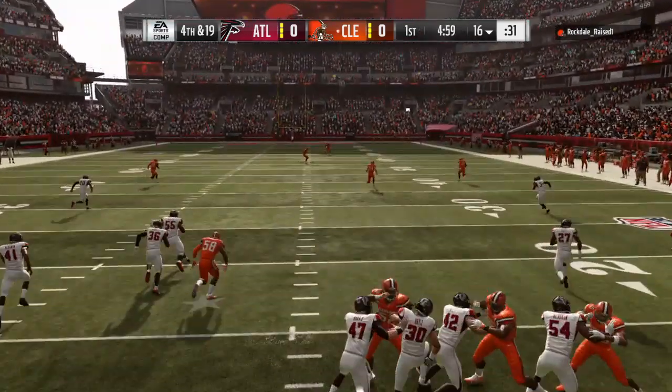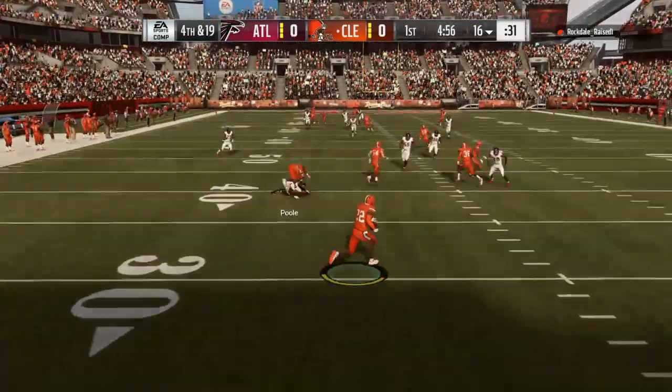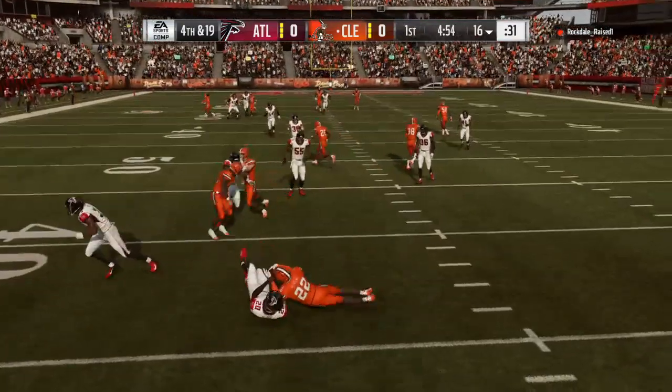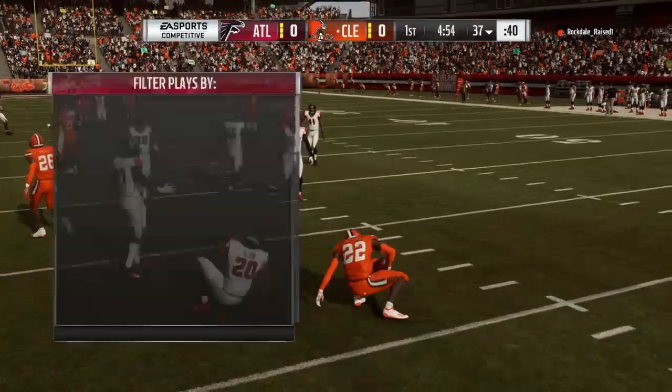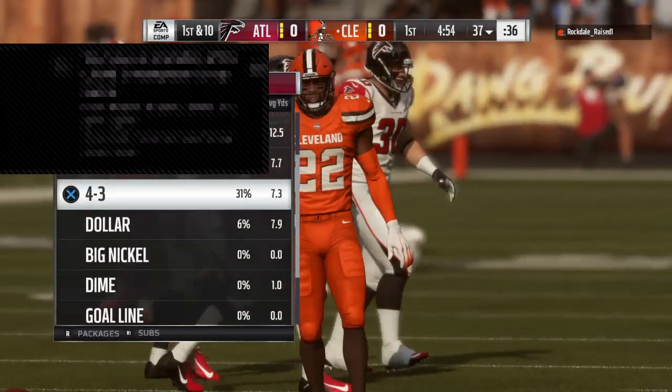The punter Bosher on now as he gets this one away. This is fielded at the 27. We'll call that a punt of 54 yards. Well struck. And the Browns will take over, 1st and 10.